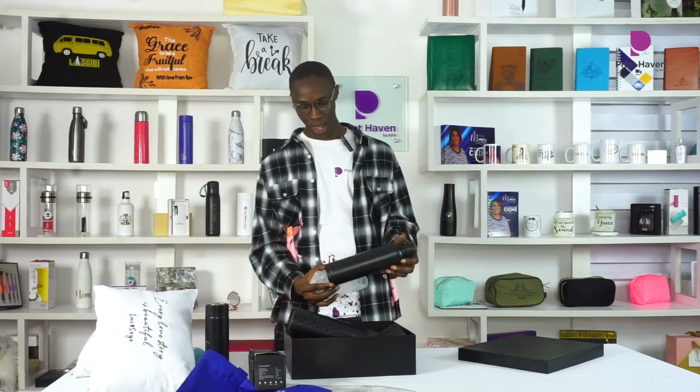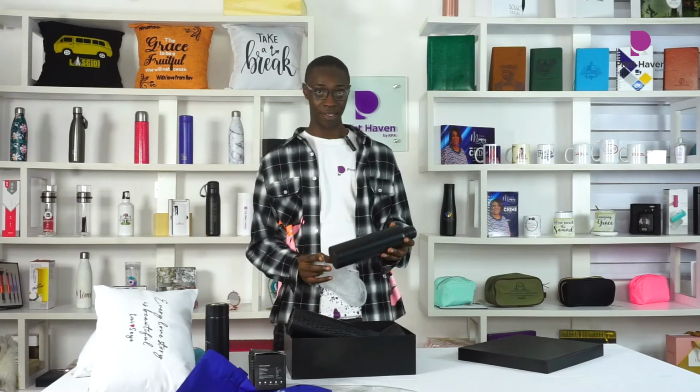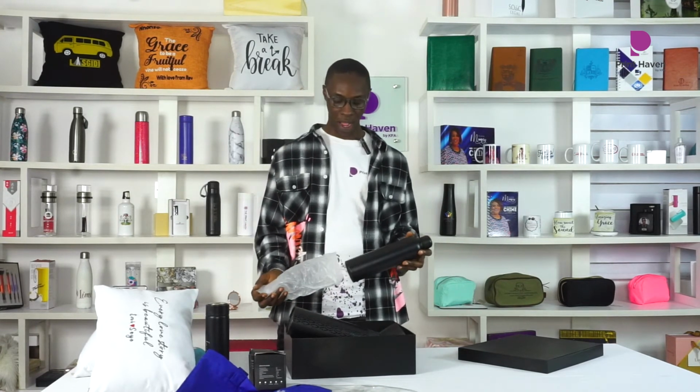And as you can see, I'm just showing you guys, I'm pulling it out. This is also customized here. Alex Varga is the designer that designed these bottles. These are designer bottles. They're as good as Gucci, as your Louis Vuitton. If you have someone who loves all those kinds of stuff, this is the kind of gift they would appreciate. So whether you want to personalize something for the high class people online and sell it off online, this is the perfect product for you.